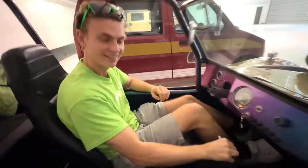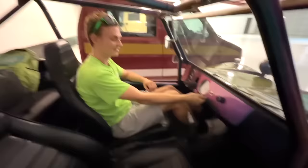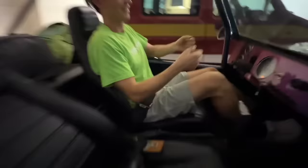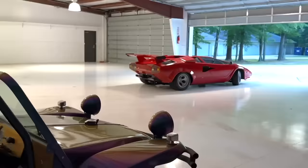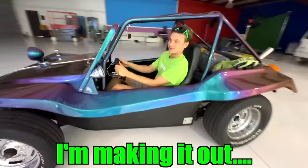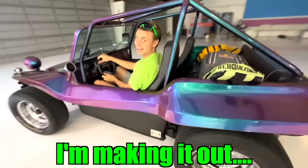Let's fire it up. Wait, it even turned on? It's been a while. Cold start. It's a simulated steering wheel. Wait, Carter, where's your steering wheel? I've heard it's not working. You're gonna hit your freaking Lambo, chill. Oh, that's a thumbnail. You're not making it out. Pass the Lambo, are you crazy?